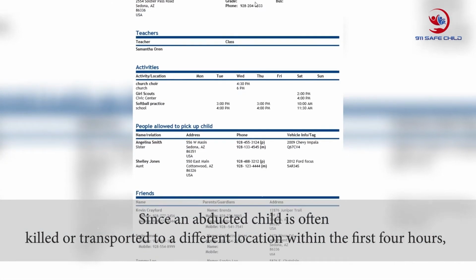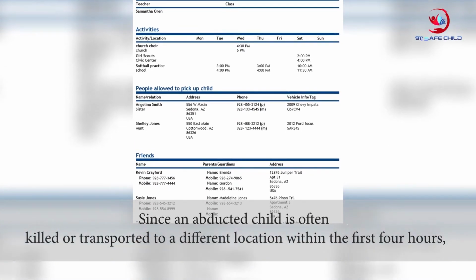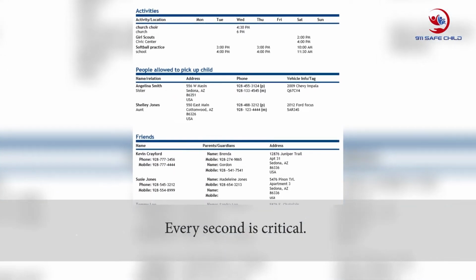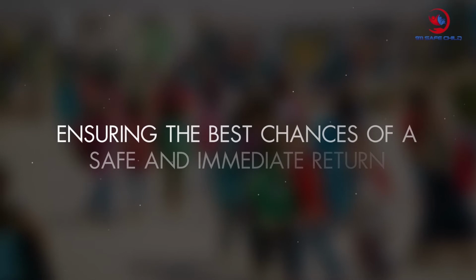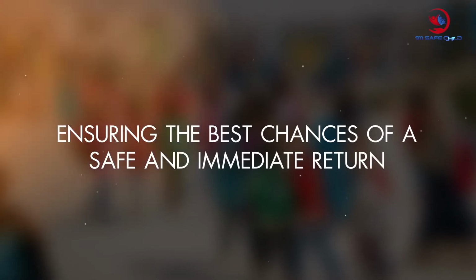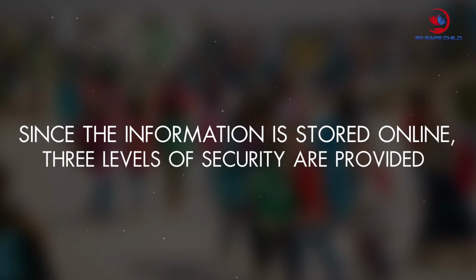Since an abducted child is often killed or transported to a different location within the first 4 hours, every second is critical. 911 SafeChild provides immediate critical information, ensuring the best chances of a safe and immediate return. Since the information is stored online, three levels of security are provided.